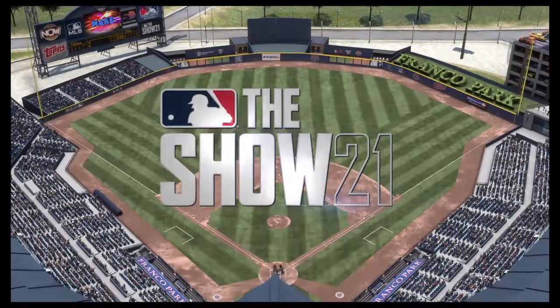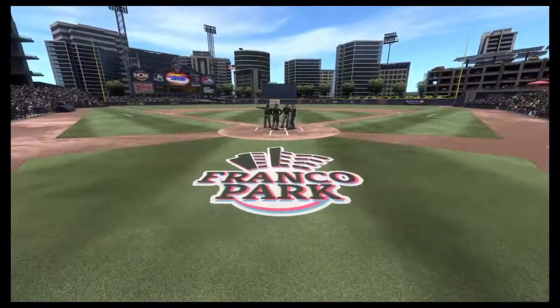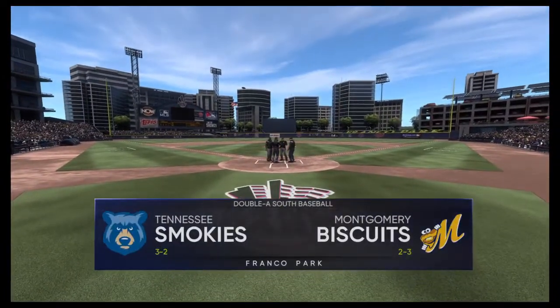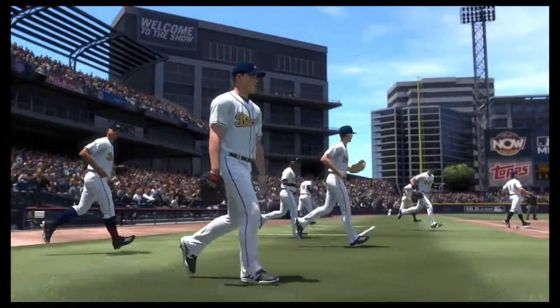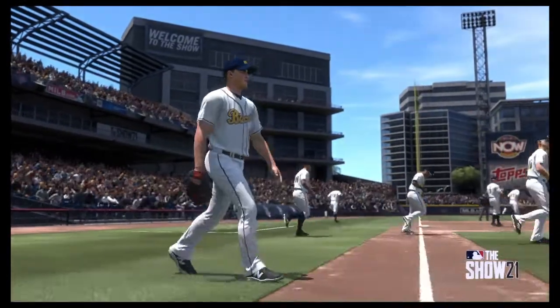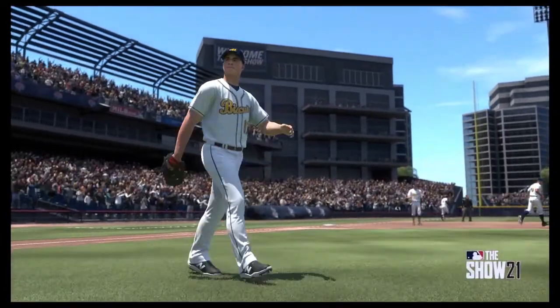Future stars are on display as minor league baseball comes your way on the show. Today, the finale of this three-game weekend series between the Tennessee Smokies and the Montgomery Biscuits. It's baseball on the show, and it's coming up next. Montgomery Biscuits.